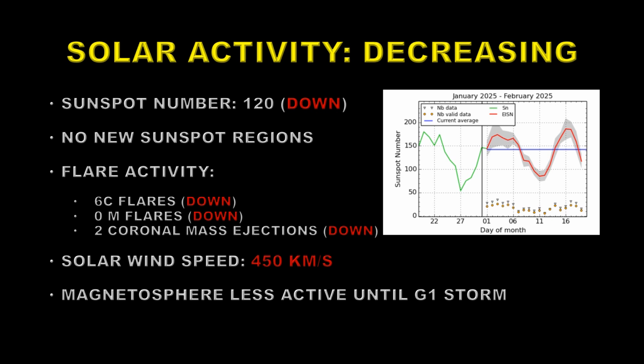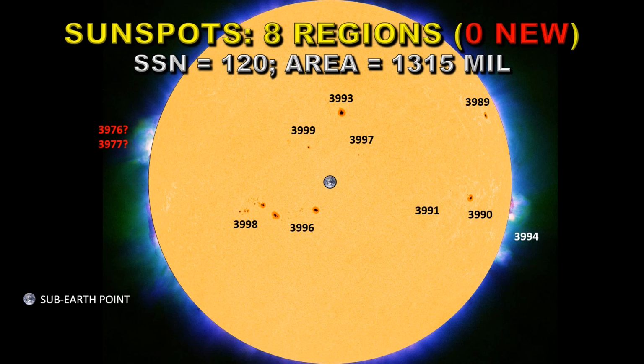The solar wind speed is also dropping down to about 450 kilometers per second. The consequence of all of this is that the magnetosphere has been left active until we got a G1 storm early this morning. Well, let's take a look at the sunspots.